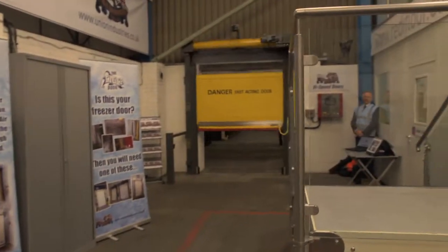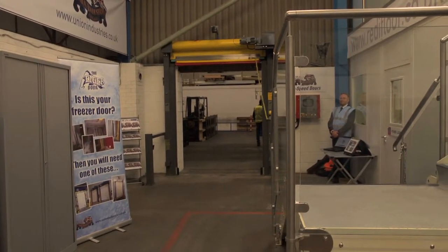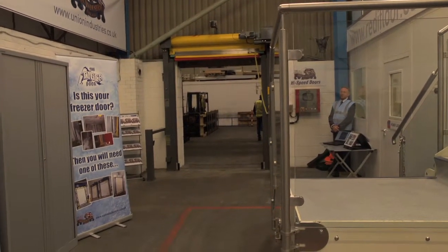Good morning everybody. Welcome to the Warehouse Technology Group May event. Union doors, yes, our doors are manufactured in Leeds in West Yorkshire. They're all very fast doors, as you can see. One of the benefits of being a local manufacturing company is all the spare parts are held on stock, so downtime is at an absolute minimum with the doors. It's a big problem with a lot of high-speed doors on the market that they come from the continent, so spare parts are not readily available.